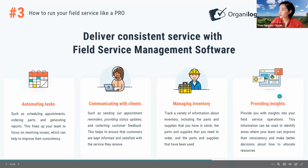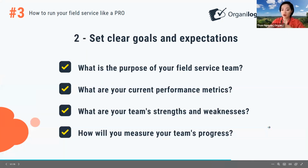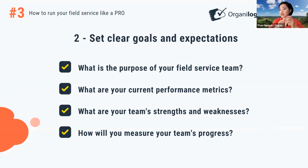So let's move on to the second strategy to help you to deliver consistency in field service management, which is to set clear goals and expectations. To do this, you need to answer the following questions. What is the purpose of the field service team? Are they responsible for providing preventive maintenance, fixing breakdowns, or both?